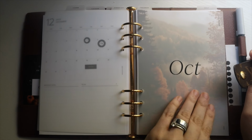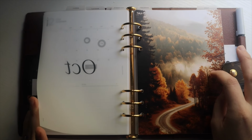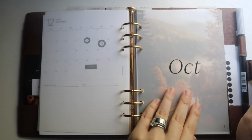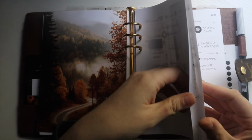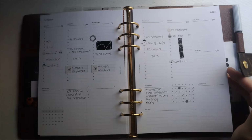So we have the October vellum, and then this I believe was from the September sub box for Cloth and Paper. But I love the way these layer, love the fall dashboards. And then we have my hourly inserts, which are also from ROSIE Papeterie, and that's also what I'm using for 2026. And so these are just my overview.